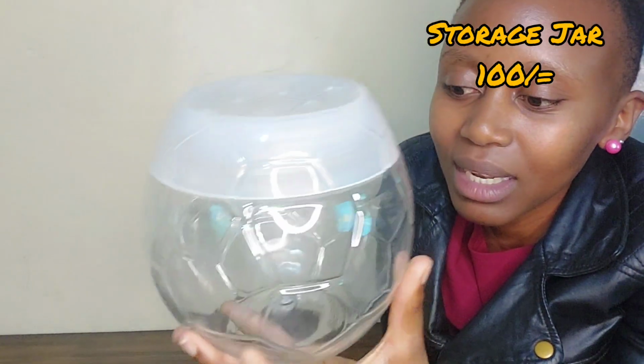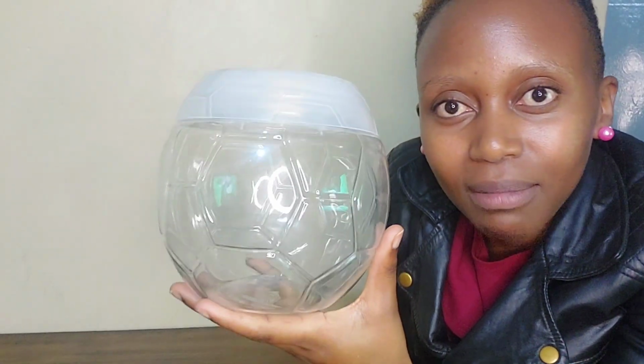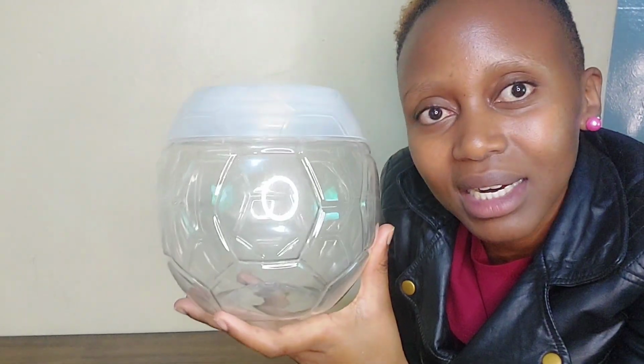And I'm just here to show you what I got. Let me adjust the camera. I'm just here to show you what I got from Kamukunji. And the first item is this one. I must admit that I got it from a hawker. I'll be storing the ash that we use to make kienyeji vegetables. And I got it at 100 shillings.